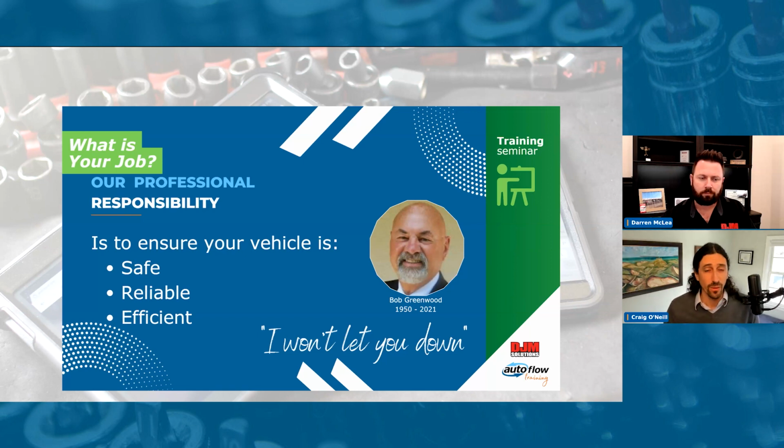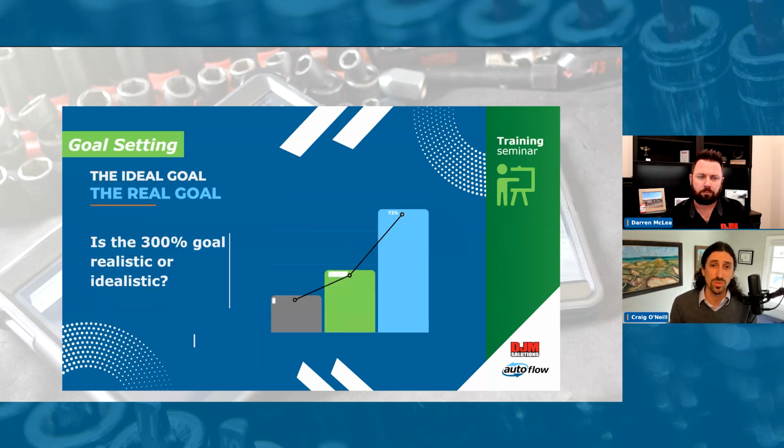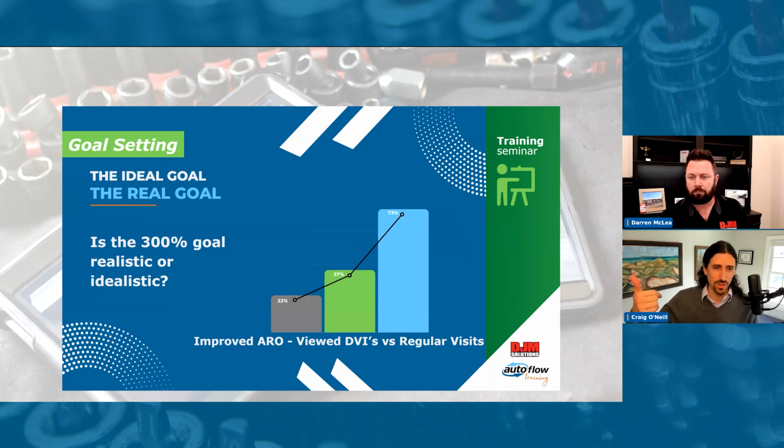Now, ownership of a business, you're looking at other things. You're looking at the return on investment. And we see all sorts of shops try to initiate what we call the 300% rule. And we've talked about this a number of times too, Darren. 100% of the cars get inspected.